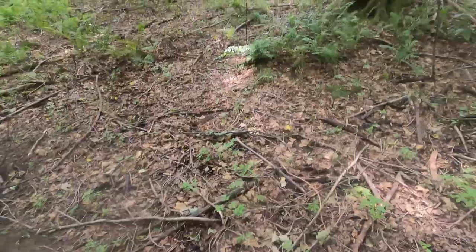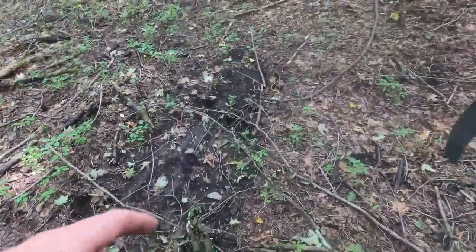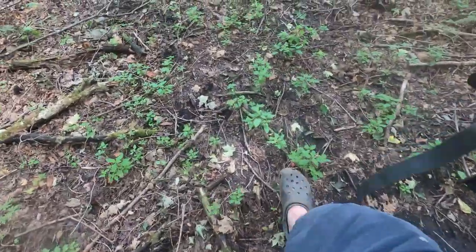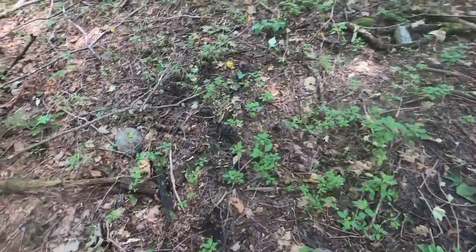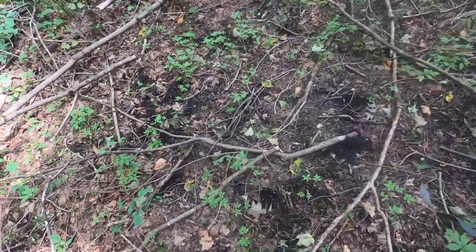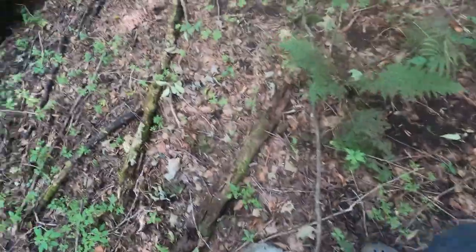There's actually quite a pile of deer tracks up here, guys. There's quite a lot of them actually right here. Tons of them. Any good looking buck tracks or anything like that? It's a pretty good sized track there. I don't think it's a buck track, but good sized doe.